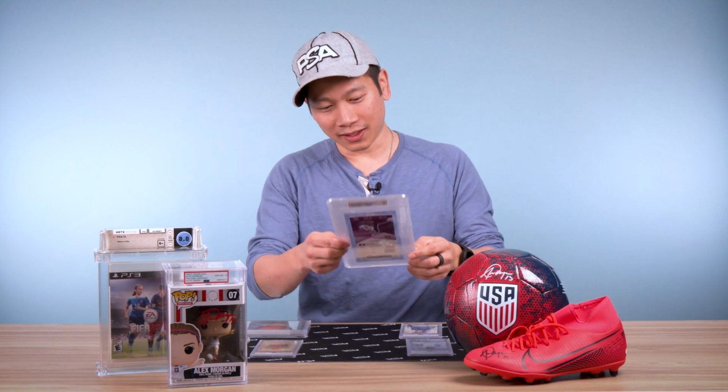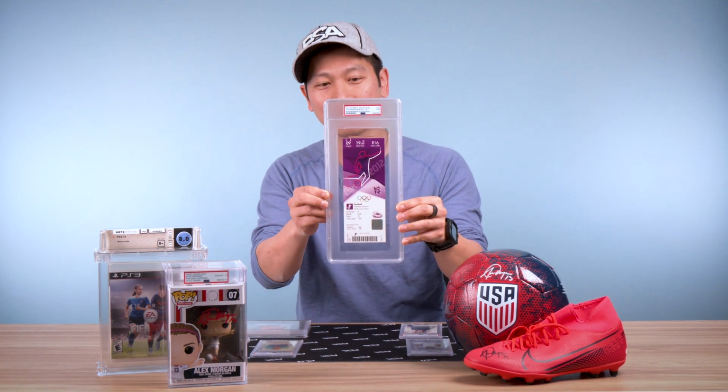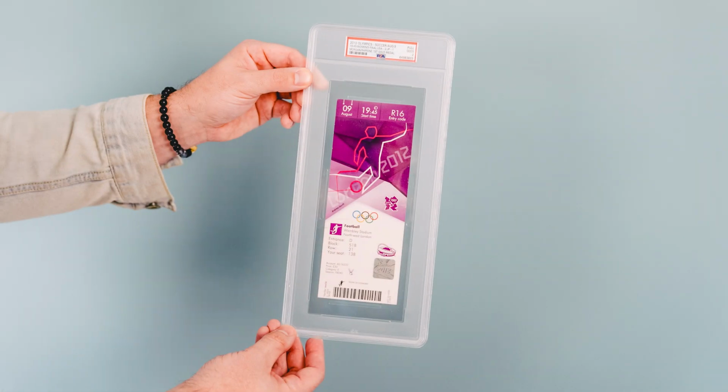This is cool. Unfortunately, there's a crease in it, but this is a 2012 Olympics ticket. This was the first year that, of course, the US women's team with Alex Morgan on it won the gold medal. So it's just a really cool ticket.